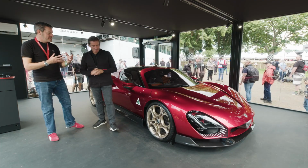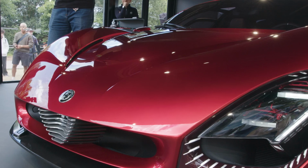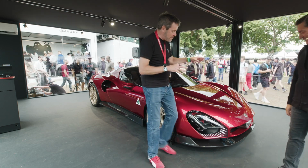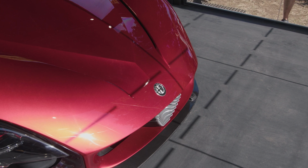Amazing. Right, let's wander around the front of the car. For me, one of the signature views of any Alfa Romeo is the front view with the Scudetto and the offset number plate. Talk us through the front here, because if I remember rightly from seeing it in the studio shoot, you've got the beautiful milled detail.